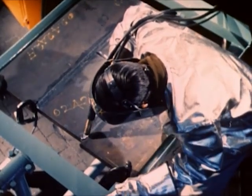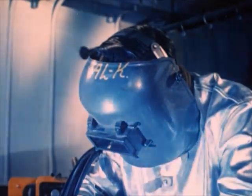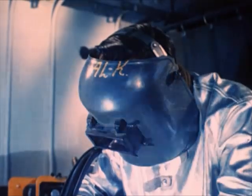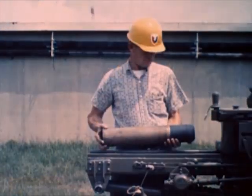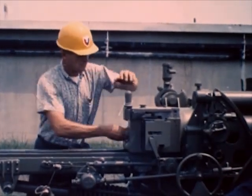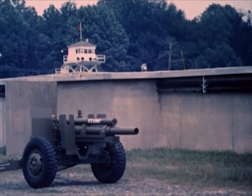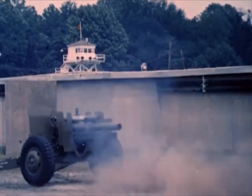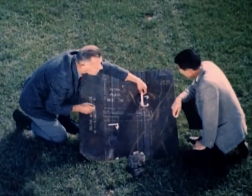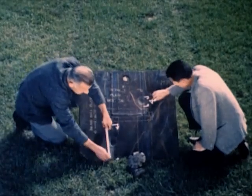In the Materials Laboratory, various armor fabricating processes are tried and tested. Different types of welds are made on samples of armor plate. At the proving grounds in Aberdeen, Maryland, artillery projectiles are fired directly at the weld on each plate. The plates are then subjected to a thorough inspection and analysis, and firing reports are submitted to ATAC.